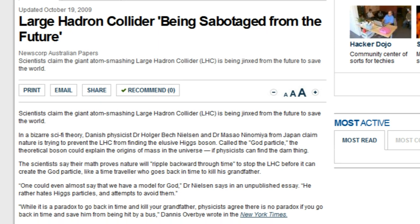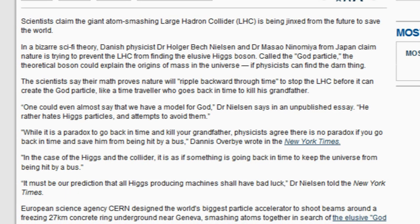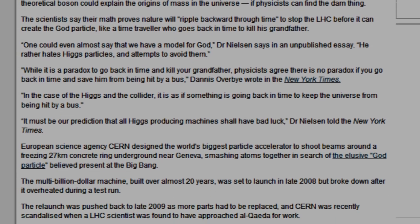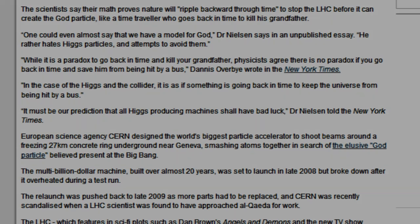Yes, Danish physicist Dr. Holger Beck-Nielsen and Dr. Ninomiya from Japan claim nature is trying to prevent the LHC from finding the elusive Higgs boson, called the God particle. The theoretical boson could explain the origins of mass in the universe, if physicists can find the darn thing, they say. So one could even say that we have a model for God, said Dr. Nielsen. He rather hates Higgs particles and attempts to avoid them.